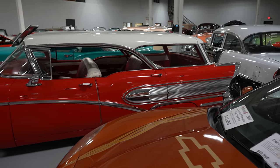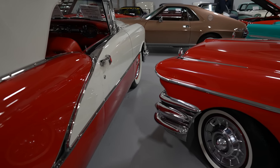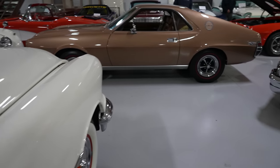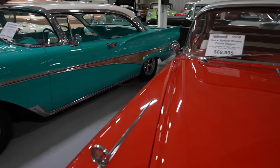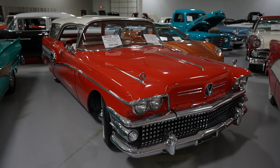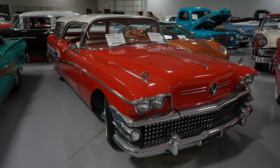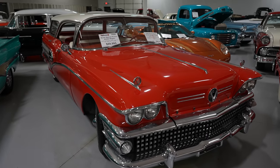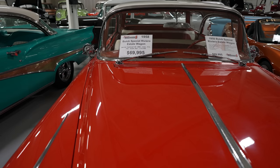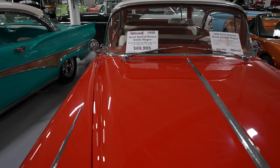Nice station wagon. Again, so many cars for sale here. It's a little bit tight fit walking through. Gotta be careful. So it's a 1958 Buick Special Riviera Estate Wagon, $69,995. 364 cubic inch, nail head V8, two barrel auto, power steering, power brakes, Southern history, one of 3,420.